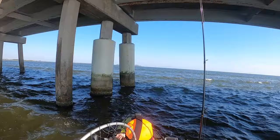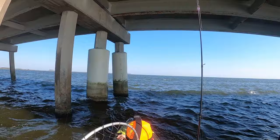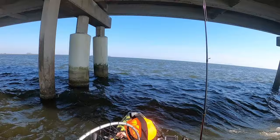And then once again, you have to have situational awareness out there because you don't want those waves to kind of pick you up and throw you up against one of the pilings. So you just have to keep the right orientation. But like I said, working the pedals.